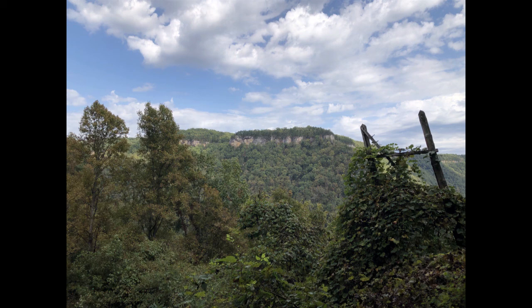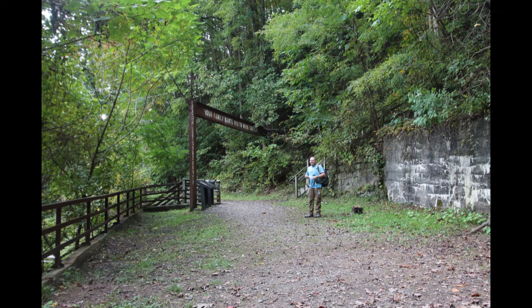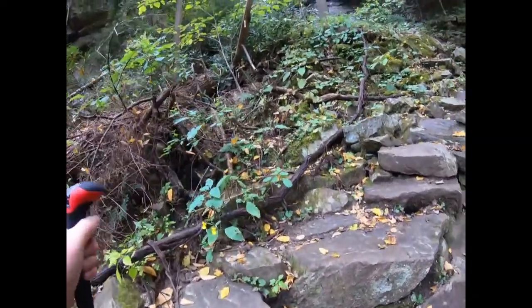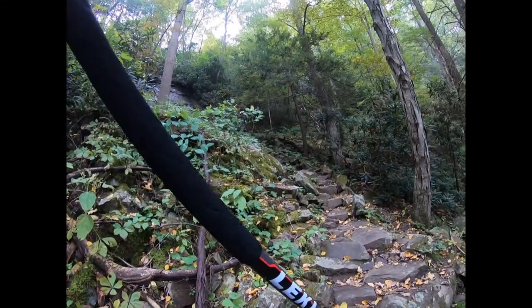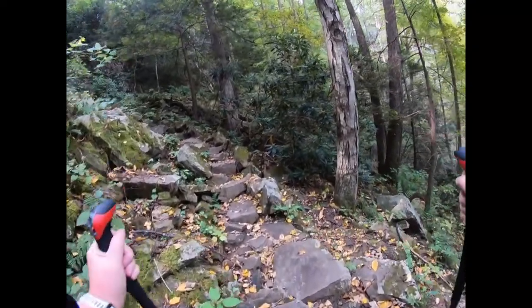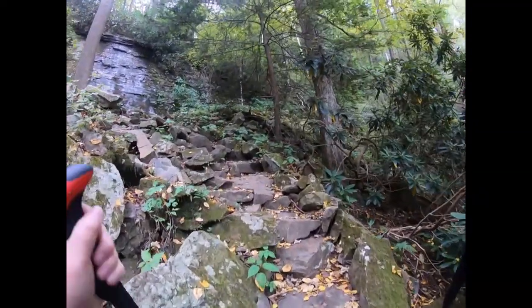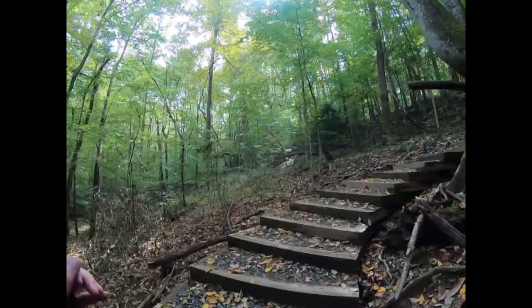Once you get back to the Kaymoor Trail, I went ahead and took a little bit of time to relax and rest a little bit, because I knew that I still had to go up that other portion of the trail. On the way back up, the rock scramble seemed a little bit easier. We were still happy to get out of that section though and get back to an easier area to hike.